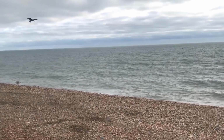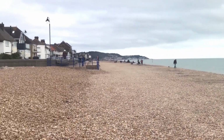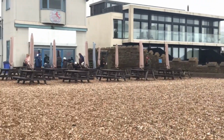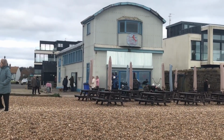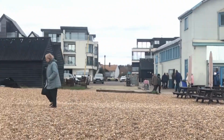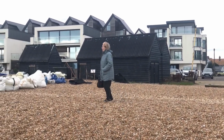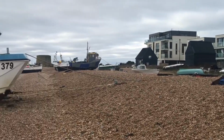I think 80 years ago you'd sit and watch the bombers come over from Germany to bomb the hell out of Britain, but it's still here. So that's the Lazy Shack, that's where we just were. Very cool place. Amazing little thing to work in. Mum, look, 90 years old and still struggling across the stones. If she goes down now, I'm going to have to run. Very cool. All the old fishing boats.